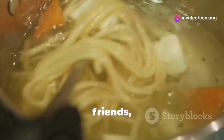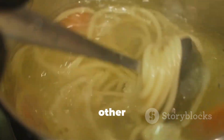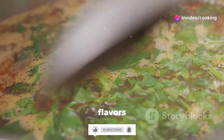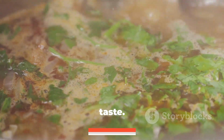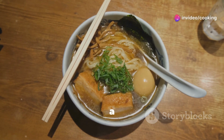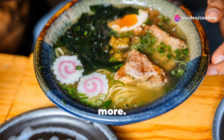The broth, my friends, is the soul of any good ramen. It's the foundation upon which all other flavors are built. It's where the magic begins, where the journey of taste takes its first step. Here, flavors meld and deepen, creating a base that's both comforting and complex, a true symphony of taste. Our pork-free version is a testament to the versatility of Japanese cuisine, using kombu and chicken to create a broth that's just as flavorful as its traditional counterpart, if not more.